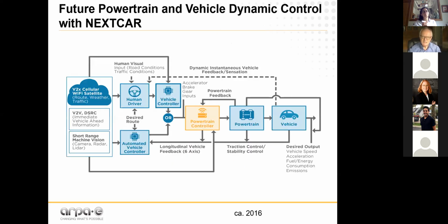by that 20% number? We produced this cartoon in 2016 or so. It was in our funding opportunity announcement. I do like it because it's still perfectly valid today. It shows the fact that you have a human driver as well as an automated vehicle controller. Can I point it? Laser pointer.